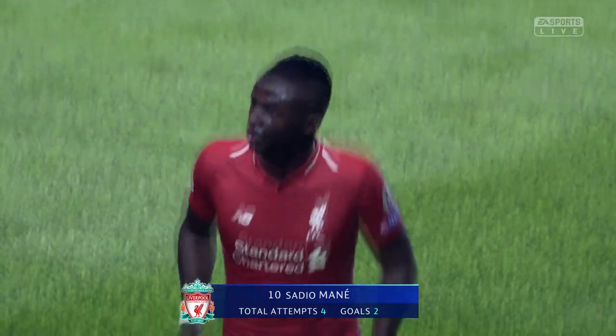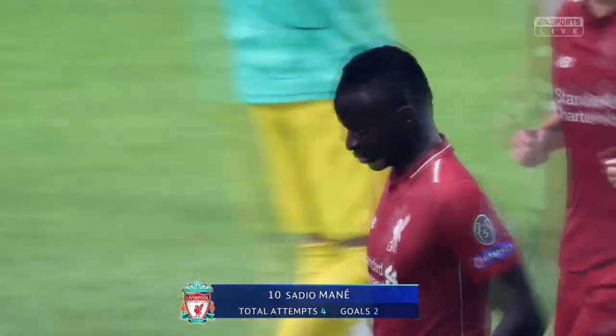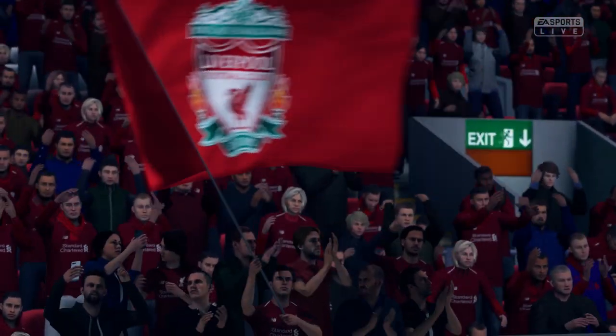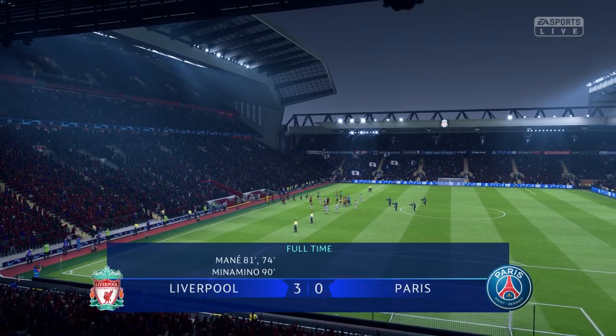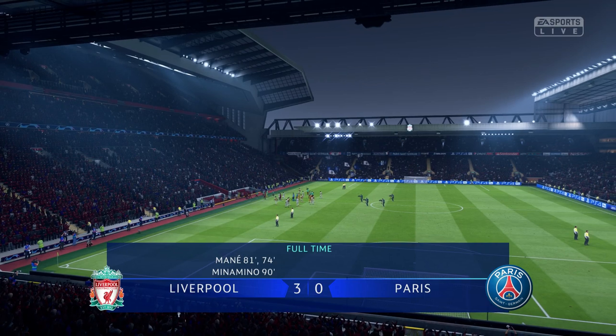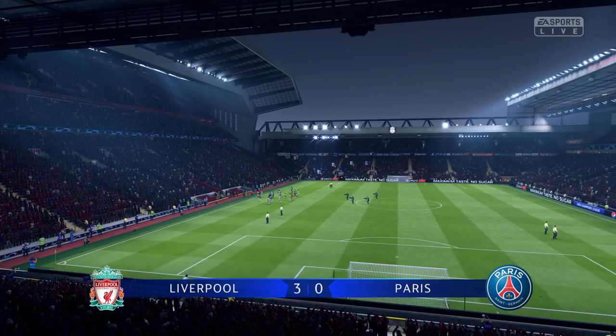Well, Sadio Mane will probably be smiling from ear to ear on the back of this. Lee, your verdict as regards Mane? Well, he never gave that back line a chance to get a breath. Two goals for the lad today. Played superbly well, looked really sharp, constantly playing on the shoulder of the last defender. A real handful.